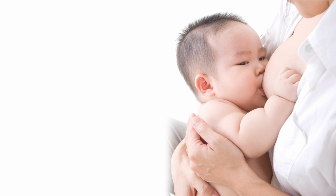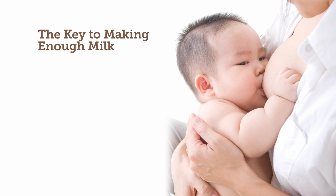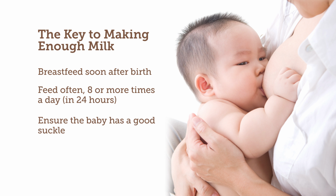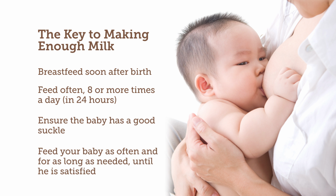Most mothers can and will make enough milk for their baby, and this includes mothers of twins and multiples. The key to making enough milk: breastfeed soon after birth, feed often, 8 or more times a day, ensure the baby has a good suckle, feed your baby as often and for as long as needed until he is satisfied.